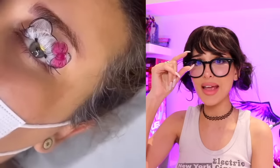They did eyelash extensions to look like Hello Kitty. Okay, I can admire how much skill that would take, but that looks painful. Like your eyelid is supporting half a cat. That sounds pretty heavy. Those are lashes. Don't even ask me how they made the bow.